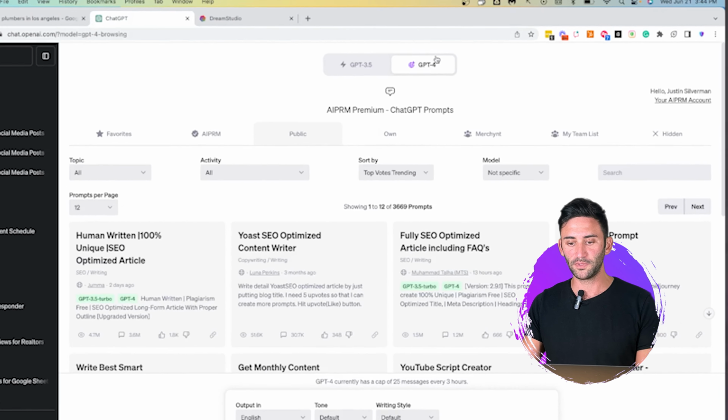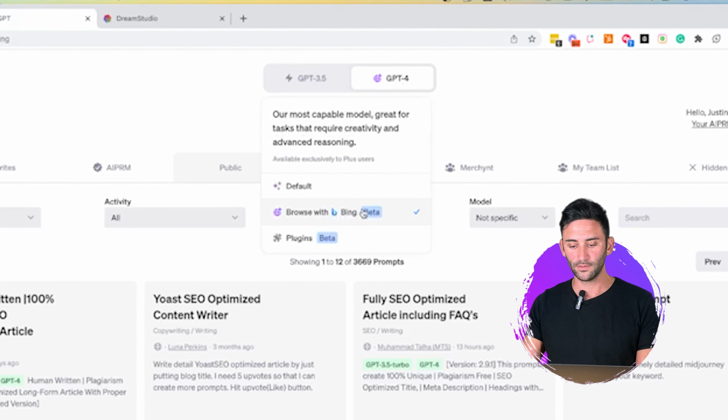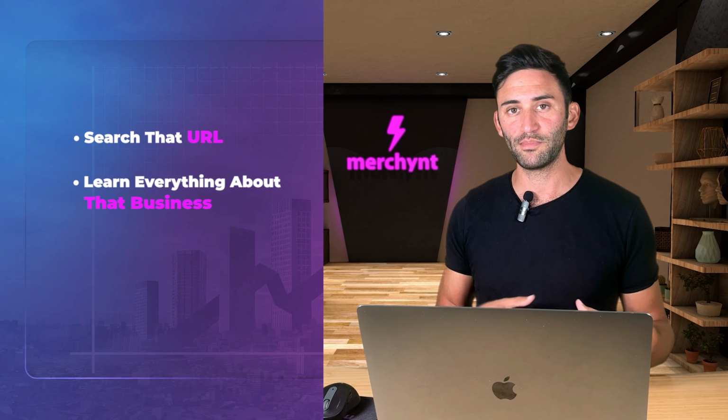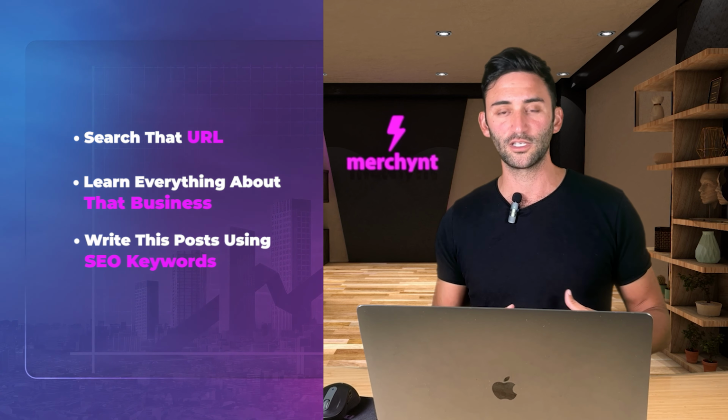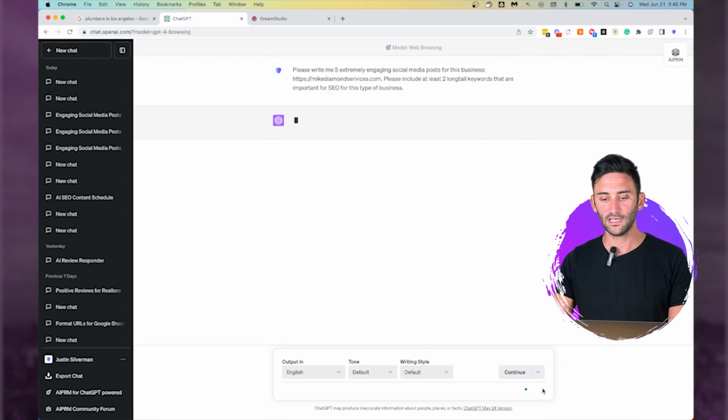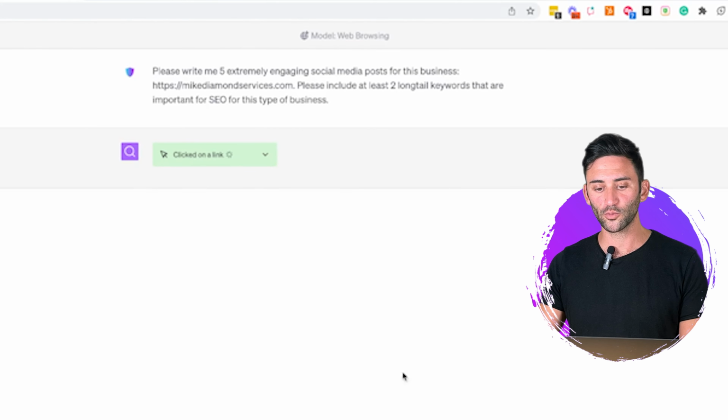And as long as you're on GPT-4 and you have browse with Bing enabled, you can then just put this in, and it's going to search that URL, learn everything there is about that business, and then go and write you these posts using SEO keywords. So here, I'm going to hit go. You can see that GPT is now searching the internet. It clicked on their website and it's thinking.